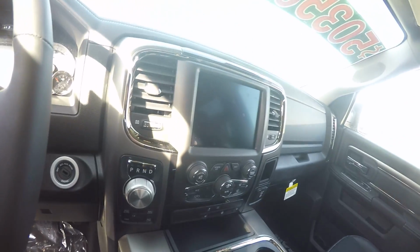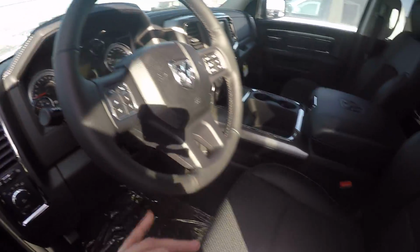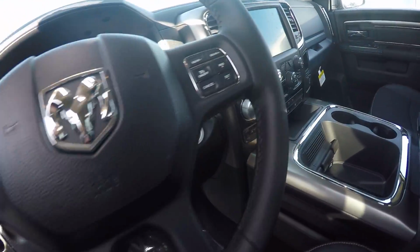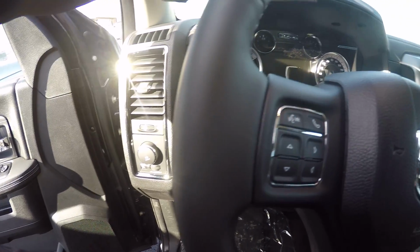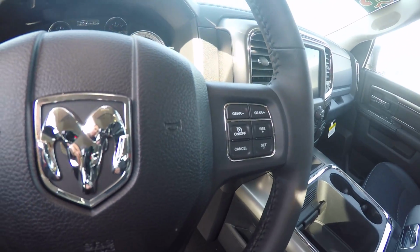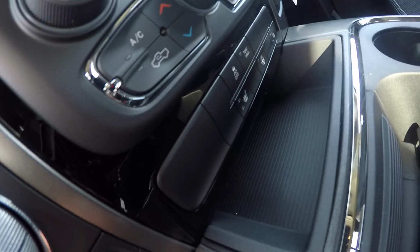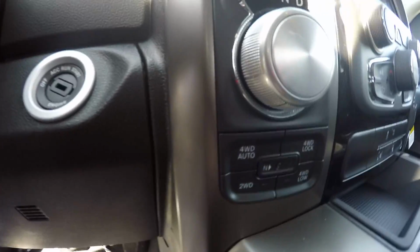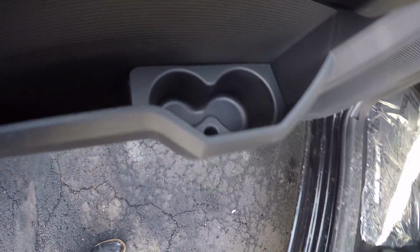It's the 8.4 touchscreen. It's got a heated steering wheel, heated seats. All your controls in the wheel, Bluetooth, cruise control. That's for your heated seats right there. And 4-wheel drive options. You do have a cup holder here in the door.